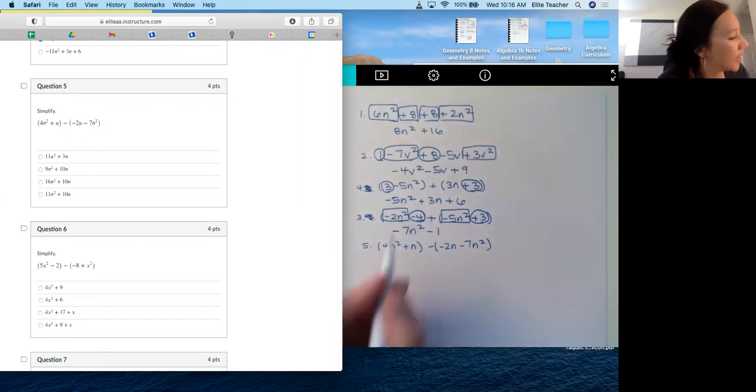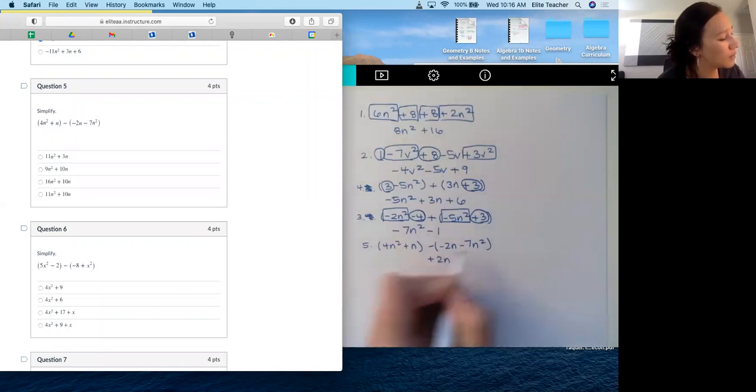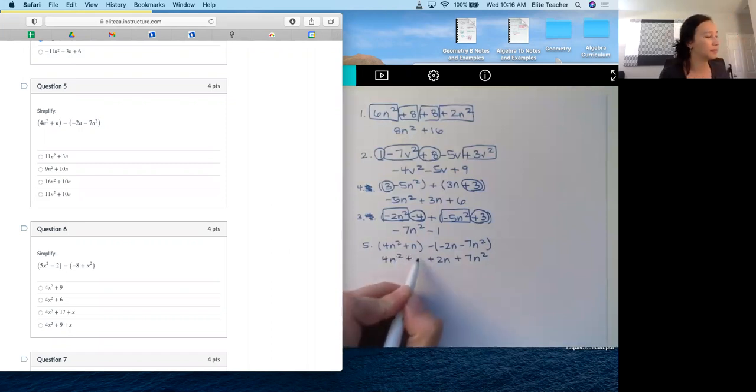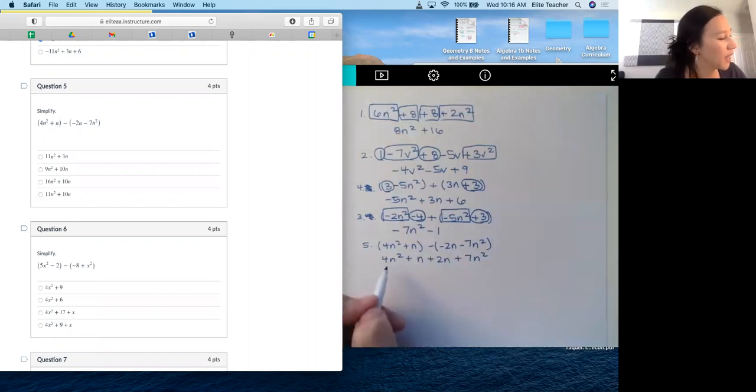Thank you, Bella. Since we have a negative, when we multiply everything by a negative, it just changes the sign. So our negative 2n is now a positive 2n, and our negative 7n squared is now a positive 7n squared. And then we just bring down what we had, 4n squared plus n plus 2n plus 7n squared. Bella, since you got us started, would you mind finishing it? What can I combine?